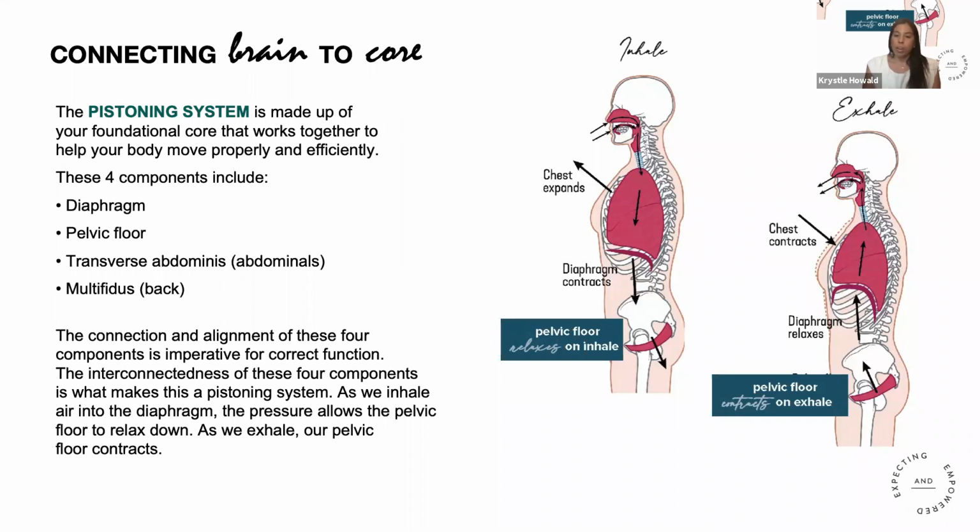So with this, we really want to be conscious of stacking our ribs on top of our hips and having that nice deep inhalation. The inhalation allows our pelvic floor to relax. And again, getting blood in and out of that area. So inhale, a nice deep inhale, and exhale, you're thinking about scooping up from the bottom up and allowing air to come out of your mouth.